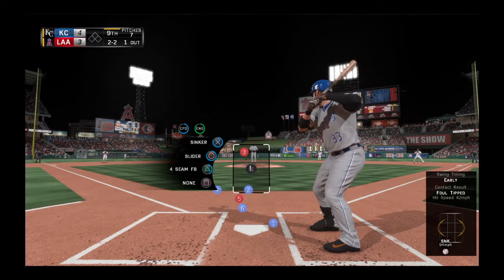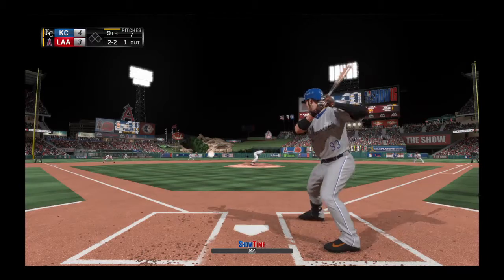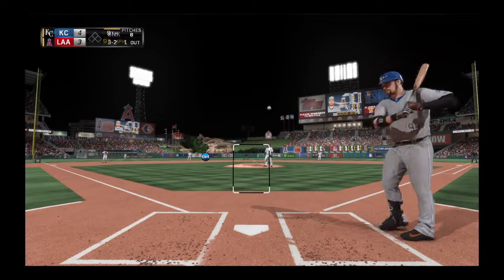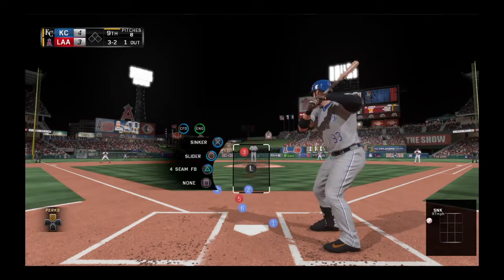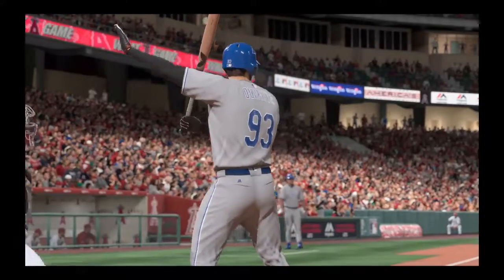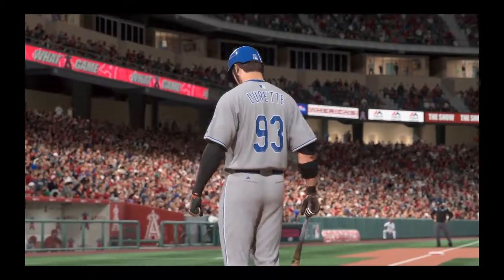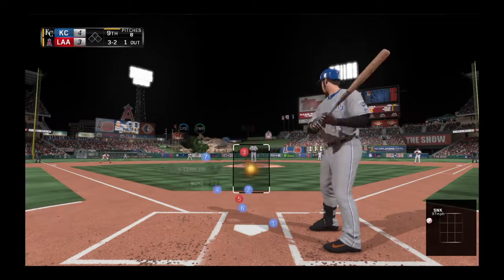Hey, stick to your plan up there, kid. Get your pitch and drive it. And he's getting his money's worth up there now. It's full 3-2. He knows the drill out there. You got to make him swing the bat to not be giving up walks at this stage of the game, because those could be fatal. 8th pitch of the at-bat coming up.